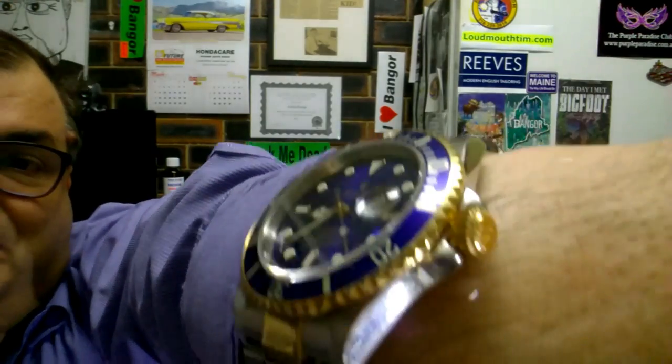Before we do that, I invented the wristwatch check. I did it. I'm the one who invented it. And here we go, the wristwatch check. I'm wearing a bluesy, two-tone bluesy, 16613, V serial number. Absolutely. I've wanted this watch for over 20 years. Over 20 years. I've really wanted one.